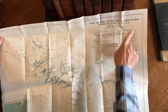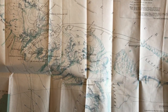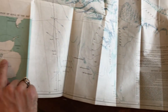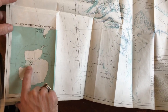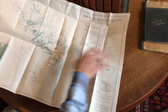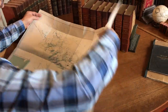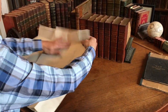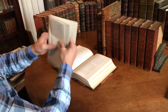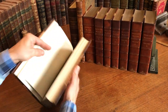And this is a map of the Queen Maud Mountains. It shows the elements of the map, the method of construction of the map. Shows the general location down here of the Antarctic continent near the Ross Sea, where it is. That this is the map, like so. So, put it back up like this. And back in it goes, like so. And we'll continue on.